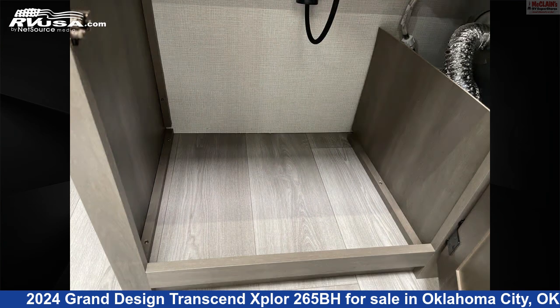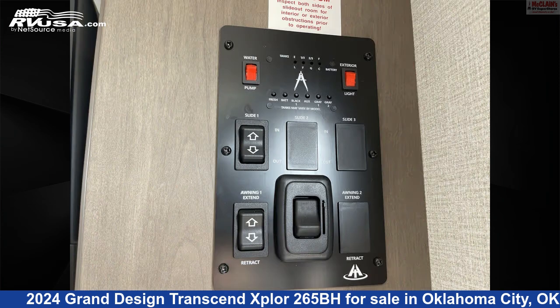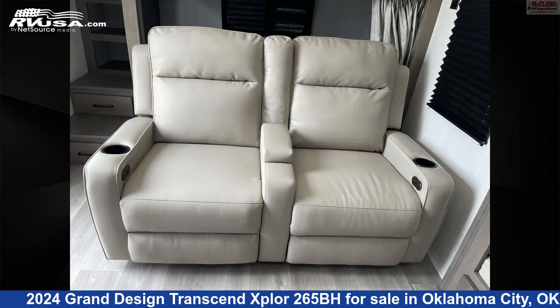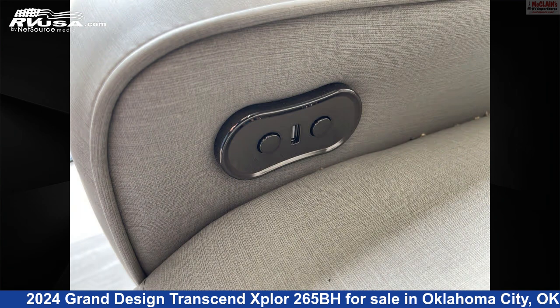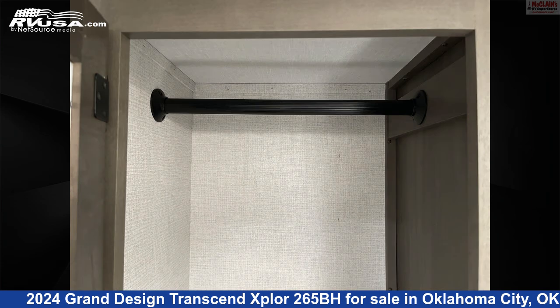The floor plan layout of this travel trailer features bunk beds, front bath, front bedroom, mid-kitchen, rear dinette, rear entertainment, rear living area, 2 entry/exit doors, U-shaped dinette. The unloaded weight of this 2024 Grand Design Transcend Xplor 265BH is 6,327 pounds.